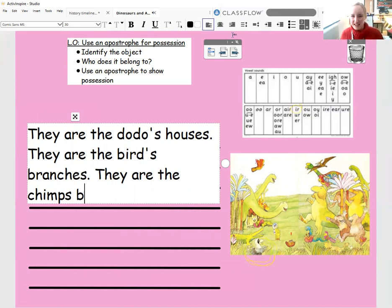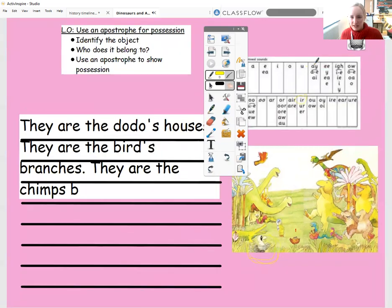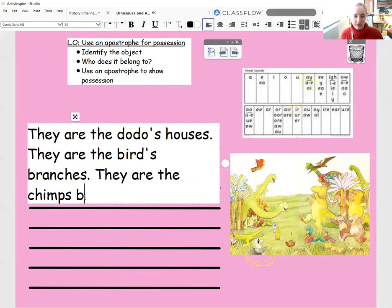I would make an A sound. Let me use an A and a Y, but actually a split digraph. So watch this, split digraph. So I'll go B, L, A, but I'll put a D in it. They are the chimps' blades of grass. Fabulous, right. So I'm talking about the blades of grass. So the grass is the object. Who does it belong to? It belongs to the chimps.